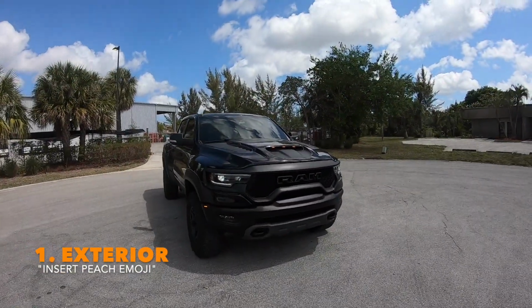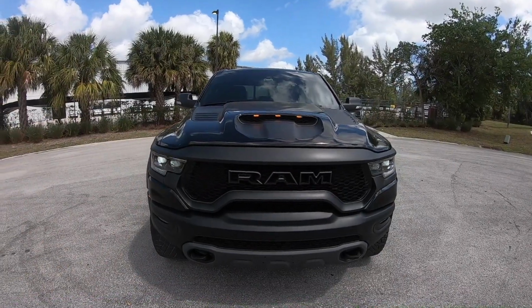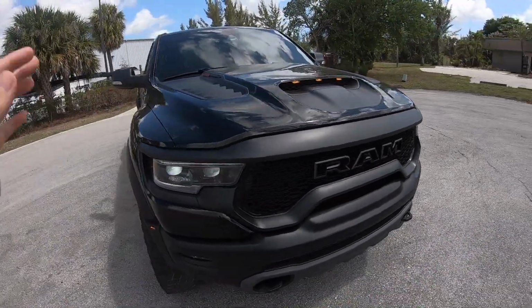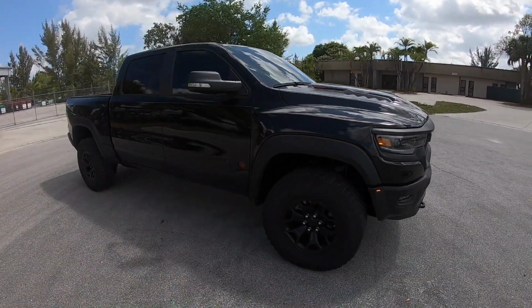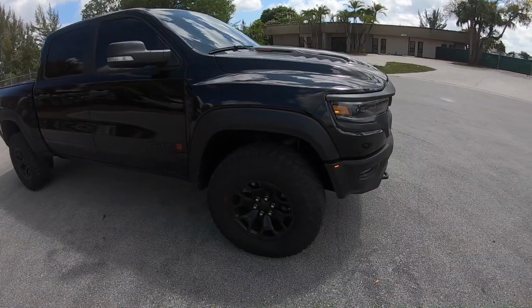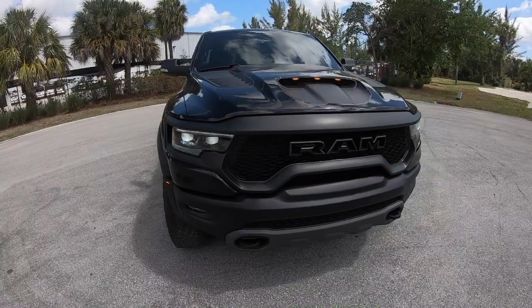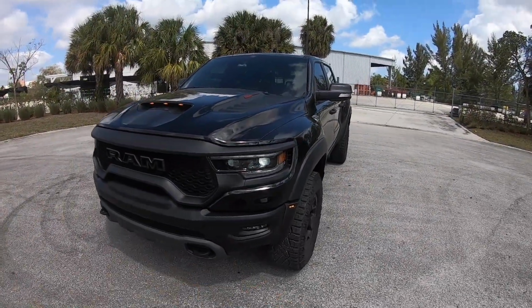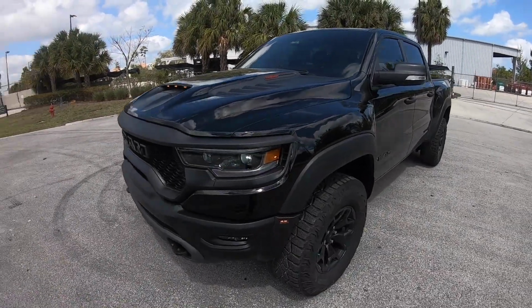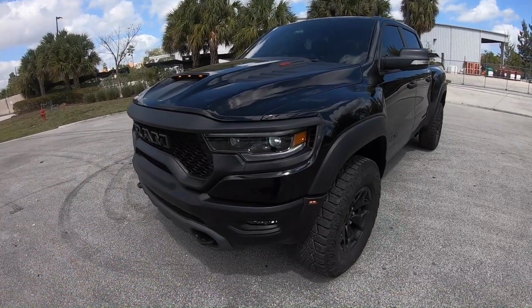Number 1 on my list, it's gonna have to be the exterior of this thing. So obviously, the TRX has been in production for a while. If you've been a Ram 1500 owner, you would have seen the concept for this vehicle back in 2016. Obviously it looks a little different now because we are on the 5th gen body style and the concept was the 4th gen. But I was a huge fan of the 5th gen right from the beginning. So when they decided to bring out the TRX in the 5th gen, I was super excited.